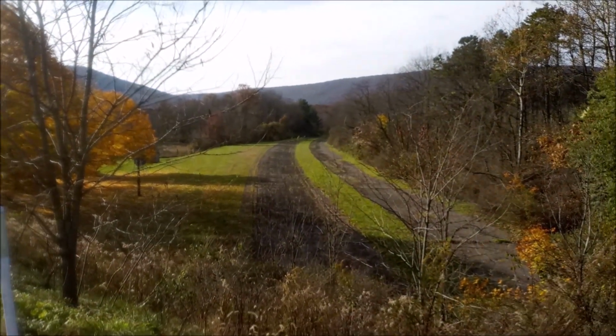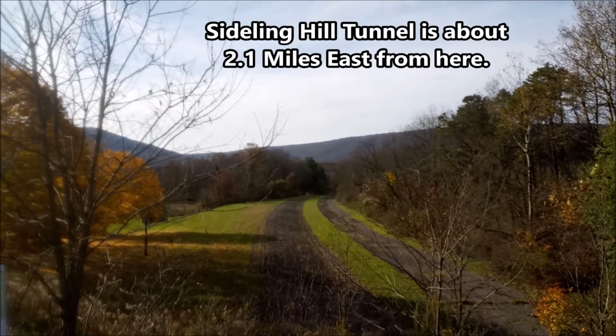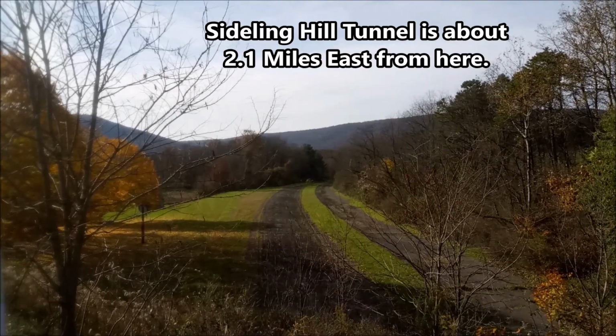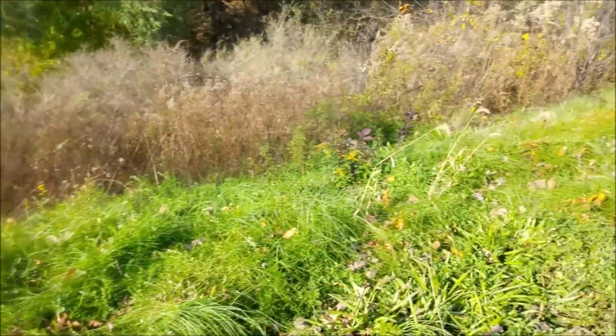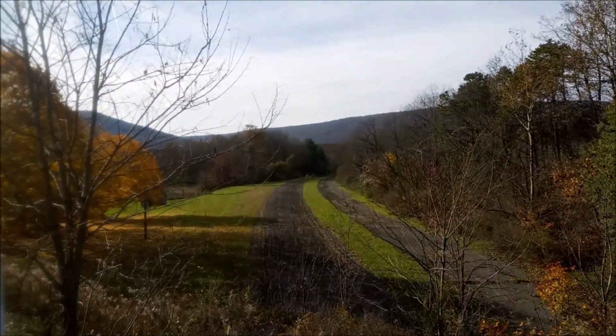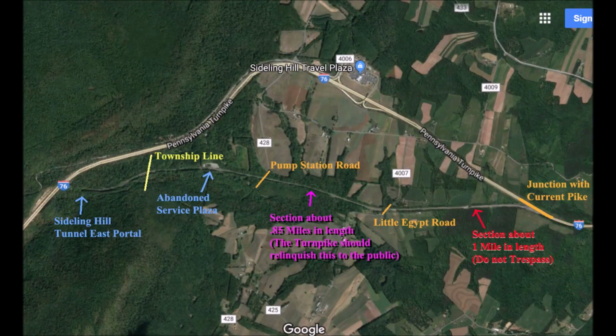Here we are standing on Little Egypt Road, looking down upon the abandoned Pennsylvania Turnpike, abandoned since late November of 1968. Here we can quickly see how a landfill replaced a bridge that used to carry Little Egypt Road over the turnpike. This map gives us a good idea about where we are at here on Little Egypt Road, where it crosses or used to cross the abandoned turnpike.